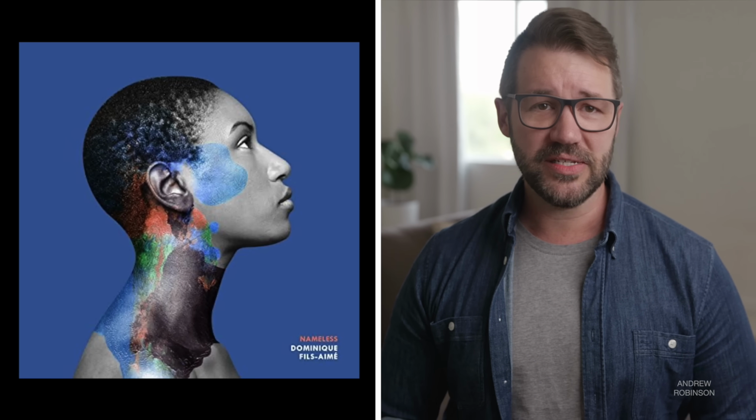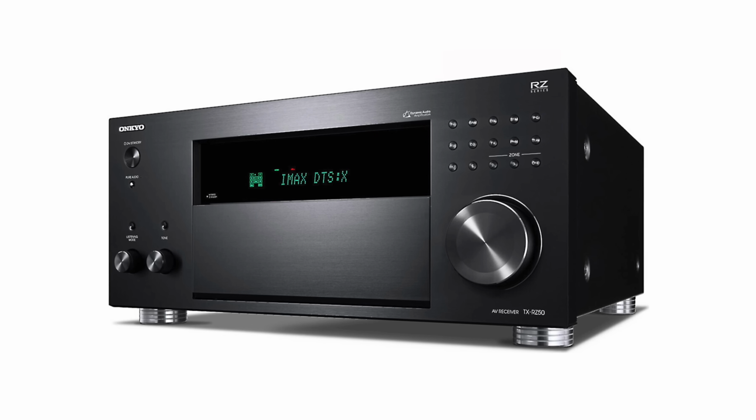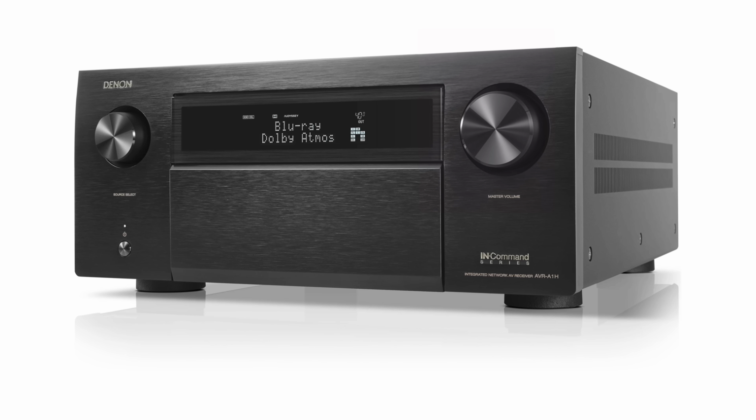Listening to some of my go-to demo songs like Home from Dominic Fils Ami and The Noose from A Perfect Circle, the 3100 delivered a balanced, neutral, and detailed performance. The old saying, you get what you pay for, rings true even with the Onkyo. I'm not going to inflate the 3100's performance and claim that it was as separated, dimensional, or as texturally nuanced as the more expensive receivers like Onkyo RZ50, Marantz Cinema 50, or Denon's A1H.